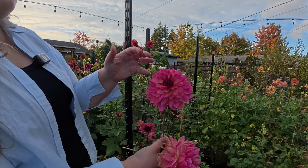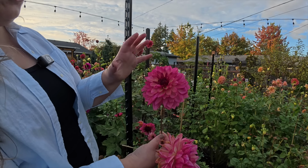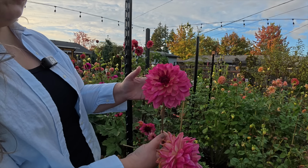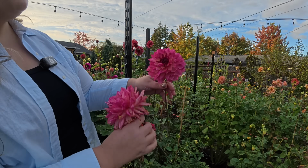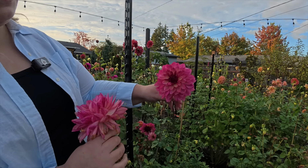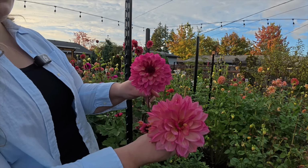I wouldn't say it's a vigorous bloomer, but she does put on quite a bit of bloom. She's not something like a Clearview Peachy that just blooms and blooms and blooms. But she does put out quite a bit, just not as vigorous as some of those other varieties.